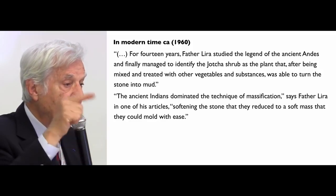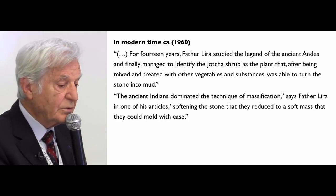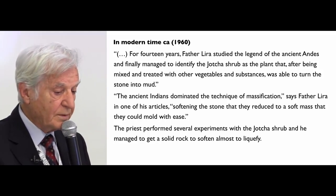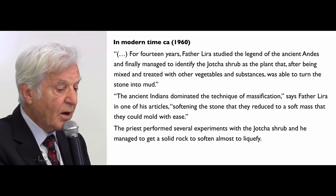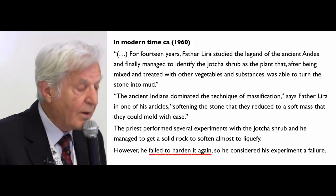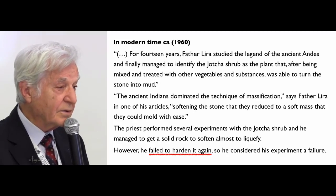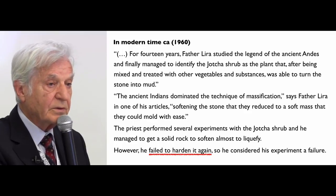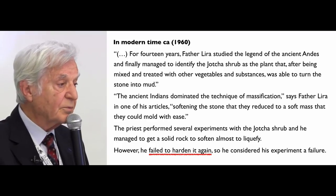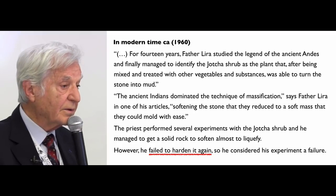So this is the English translation of an article written in Spanish. Softening the stone, they reduced it to a soft mass that they could mold with ease. The priest performed several experiments with the chicha shrub, and he managed to get a solid rock to soften almost to liquefy. It does not say that it was limestone, but it must have been limestone. However, he failed to harden it again. So he considered his experiment a failure. And this has been the reason why 40 years ago we also stopped. We can disaggregate, but we were not able to re-agglomerate and harden it again.